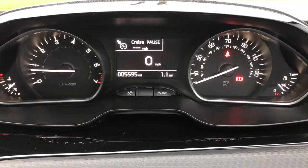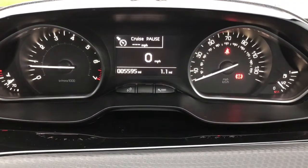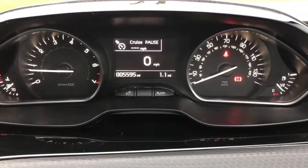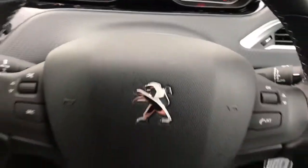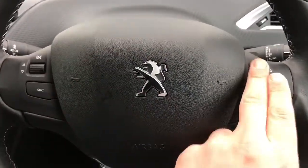Okay, so we're going to start with the dials. On the far left-hand side, we've got the coolant temperature gauge, followed by the rev counter, and on the right-hand side, the fuel gauge, followed by the speedometer. In the middle, you'll see there's also a digital readout for the speedometer, and directly below that, the total miles for this car, which are 5,595.